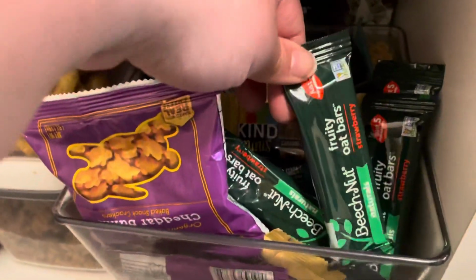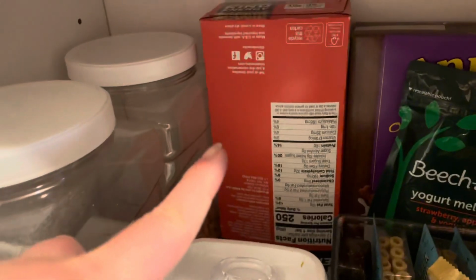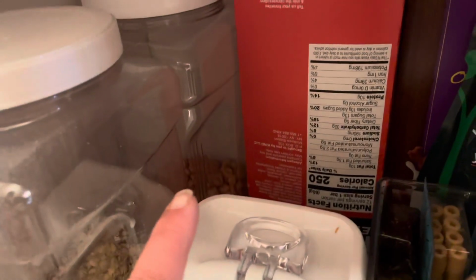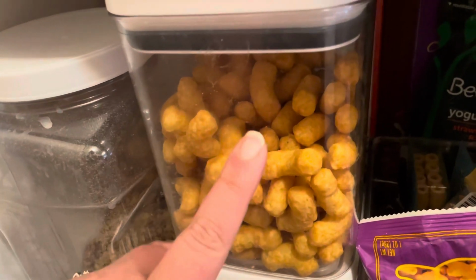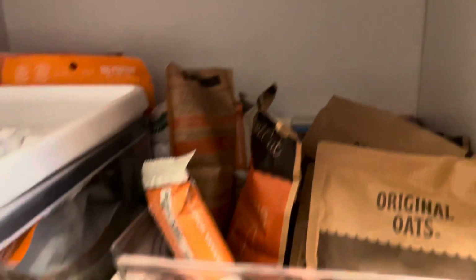Next, I have mostly snacks that the kids take to school, or on-the-go snacks, things that we can just throw into a bag, and breakfast things. So that's another box of granola kind bars. And then here we have granola, more granola, some cereal back there. And these are puffs that we love. They're the Bombas from Trader Joe's. And then down here are breakfast items.